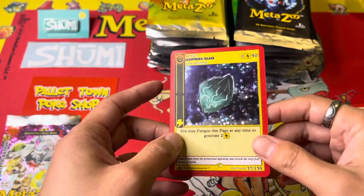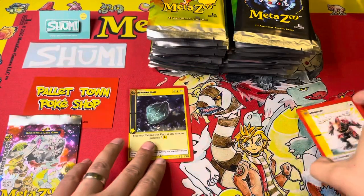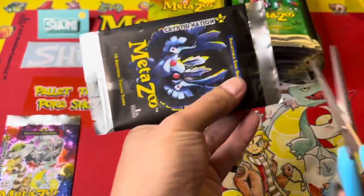Looks pretty nice, guys. All right, we're gonna keep going. We're gonna go fast. Sorry. All right, let's put these common cards on the side. The next pack, we have a Mothman booster pack. Let's crack this open.